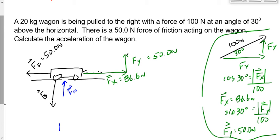Still looks a little bit ugly, but if you remember that gravity does not cancel with the normal force, but rather the normal force and the y component, both of those combined, cancel gravity, then it looks like all I've got left here is two horizontal forces, the force of friction and then the x component of my 100 Newton applied force. And now it's just like one of those questions that we did a few weeks ago near the beginning of this unit. F net is equal to the sum of the forces. We're going to say Ff plus Fx.